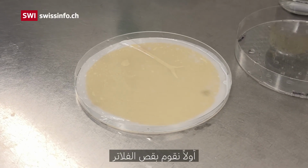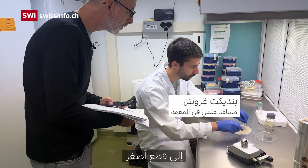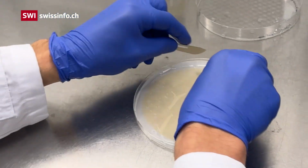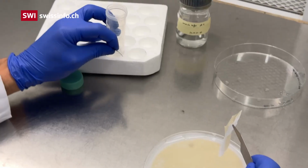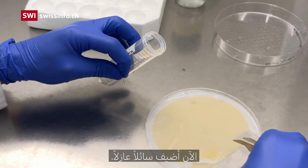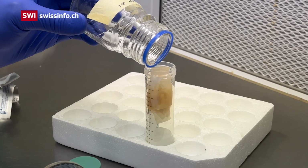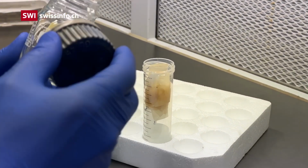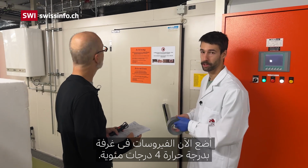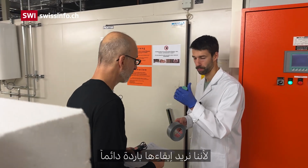What we do basically is we cut up the filter into smaller pieces. So I'm now adding this buffer. Now I'm going to put these viruses in a room that is at 4 degrees. It's just a big fridge because we want to keep them always cold.